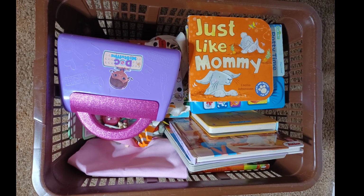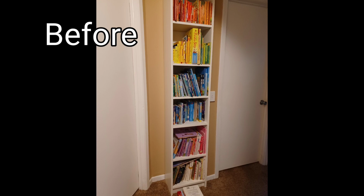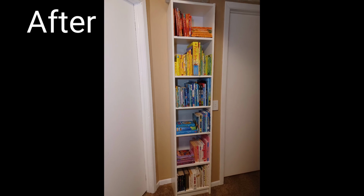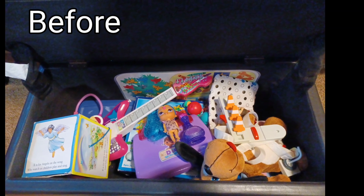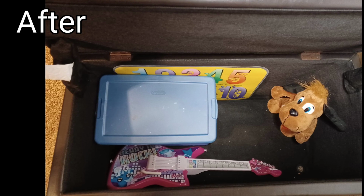Here's a look at our laundry basket full of books and toys. And now take a look at the before and afters of our bookshelf. We have made plenty of room for new books to enter the house. Here is our before shot of the toy box in our basement. And wow, we have plenty of room for those new Christmas gifts.